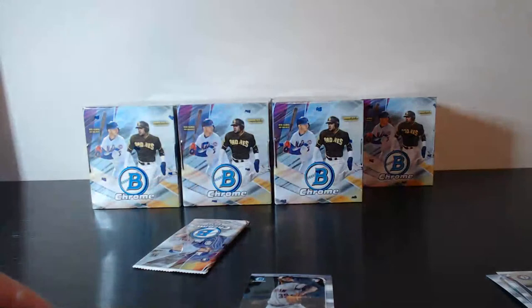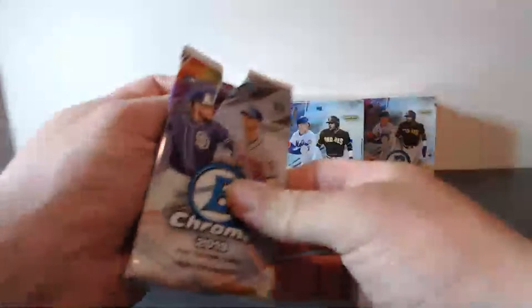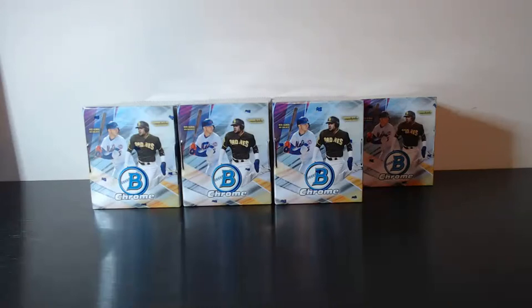And rookie base of Josh James. First Bowman of Brian Abreu. First Bowman, Johan Duran, Minnesota Twins. Arizona Fall League, Gregory Soto for the Tigers. Ryan O'Hearn, rookie base. And Kyle Tucker, rookie base. Well, good start. Let's keep it up.